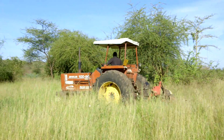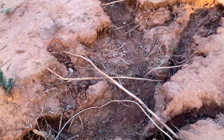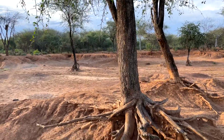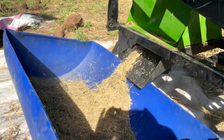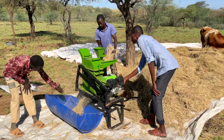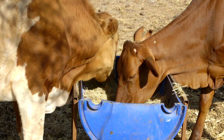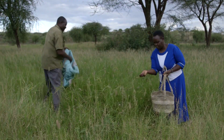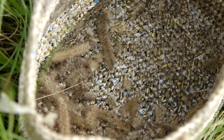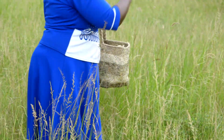The benefit of establishing pastures is for three reasons. One, we establish pastures to prevent soil erosion in arid areas. Two, we establish pastures to feed our animals during the dry season as a community. Three, we establish pastures for seed production. All farmers will bring their seeds for sale at one place as a group and as a cooperative. Wow.